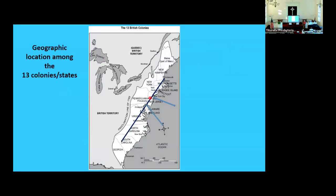It's also important to look at Hopewell Township, just like New Jersey, as to its location among the 13 colonies. Again, it is right in the middle, from north to south. And it's right between probably the two most important seaports, New York and Philadelphia. Philadelphia was the biggest seaport, one of the biggest in the world at that time. And New York is on the upswing getting there.